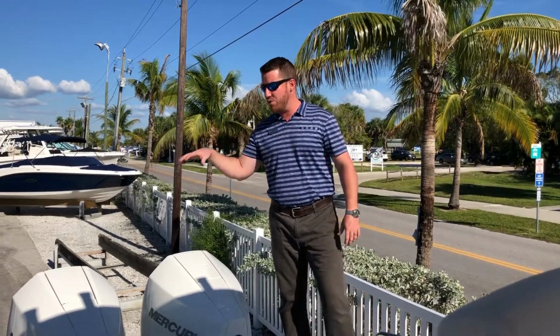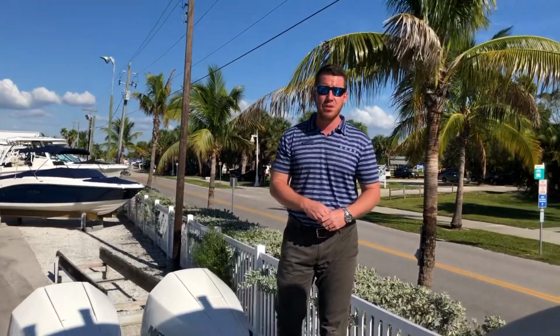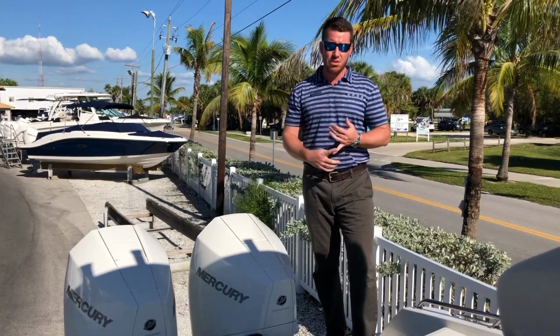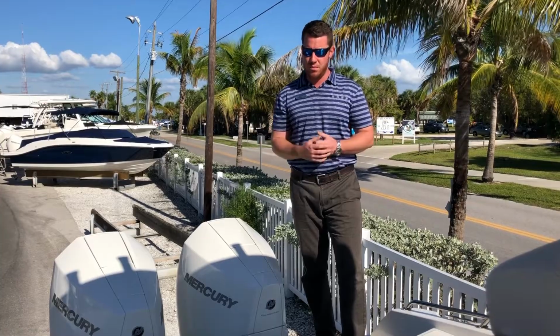It's backed up with twin motors. For those who love and believe this is the definition of reliability, these are Mercury's brand new 3.4 liter 200 horsepower V6s. They've got the torque to move you out, but they also have the fuel mileage to go wherever you want them to go.